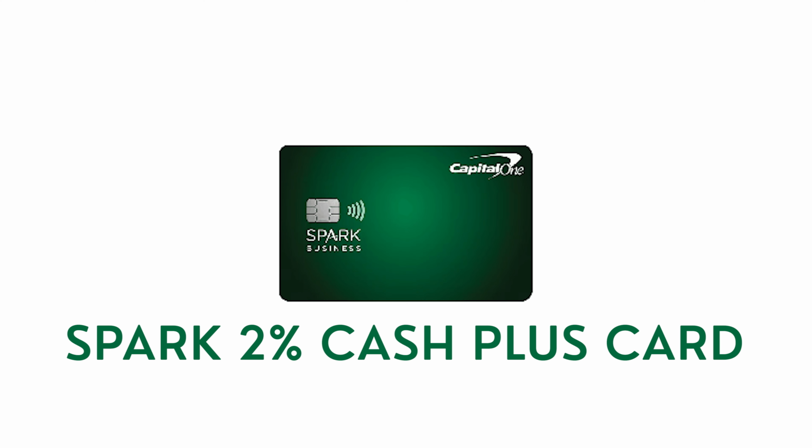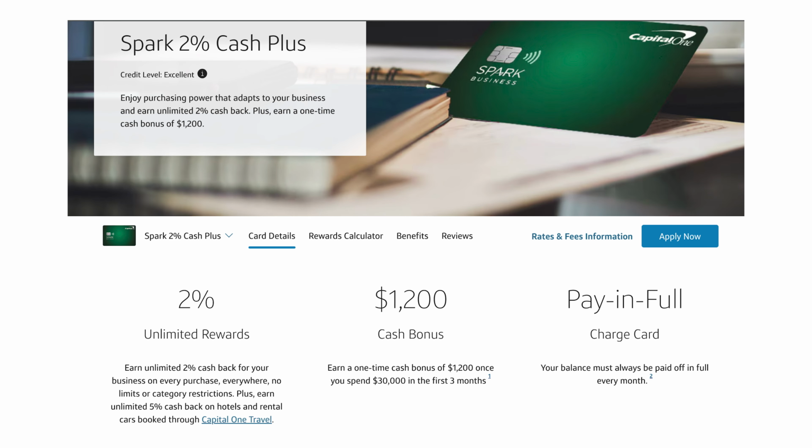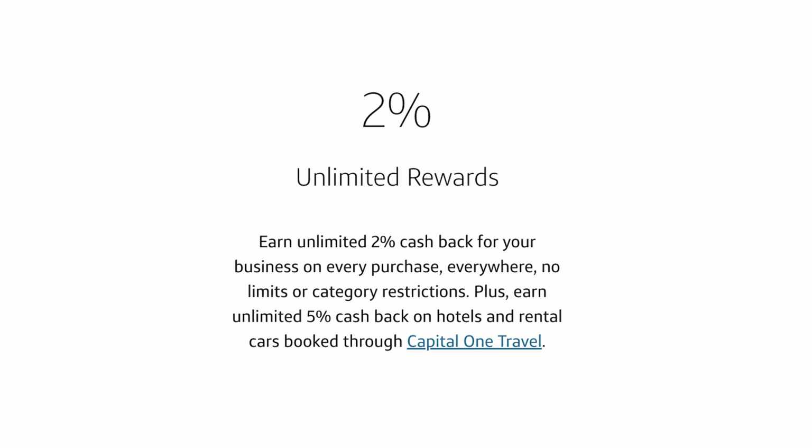We've settled on two cards that we think are great choices for our own business, maybe great choices for you to consider too. They're both from Capital One, and the first one is called the Spark 2% Cash Plus card. This has a nice sign-up bonus when you start, and it gives you 2% cash back on all purchases, no caps, no limits, just 2%.